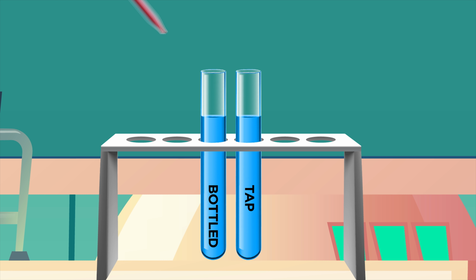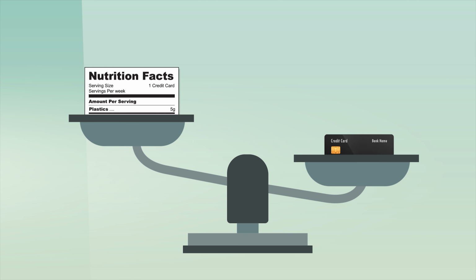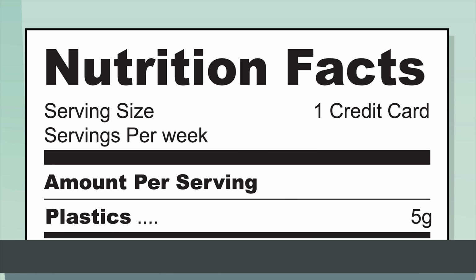Scientists said they found roughly twice as many plastic particles within bottled water compared with their previous study of tap water. A recent study showed that we could be swallowing a credit card's weight in plastic every week.